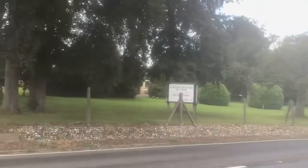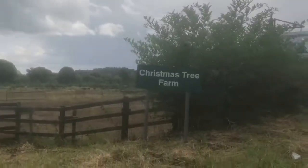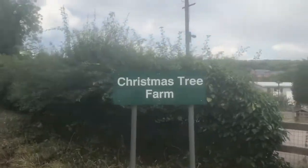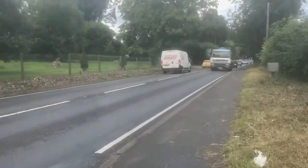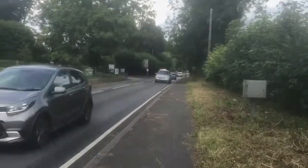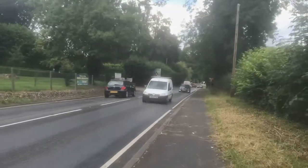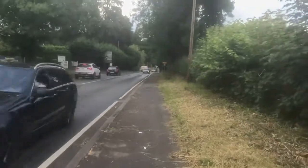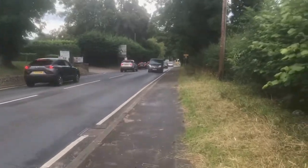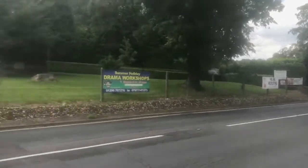Chesham Boys Manor, care home for the elderly. This is a farm, Christmas tree farm. Interesting. That Chesham Boys Manor looks very interesting over there. It's like a castle. It's a good place to go and spend your last days on this earth.